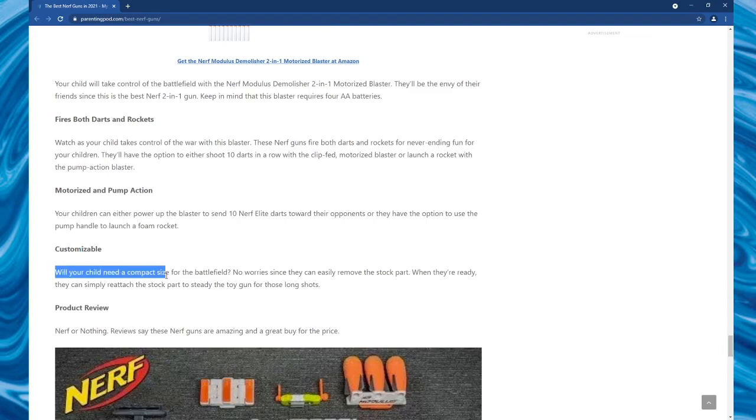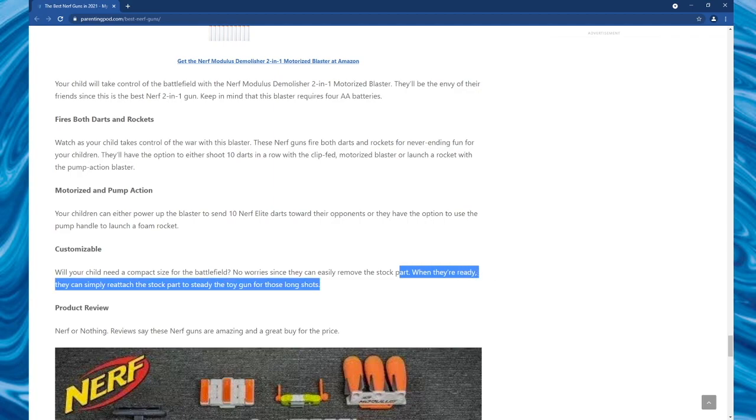Customizable. Will your child need a compact size for the battlefield? No worries, since they can easily remove the stock part. When they're ready, they can simply reattach the stock part to steady the toy gun for those long shots.